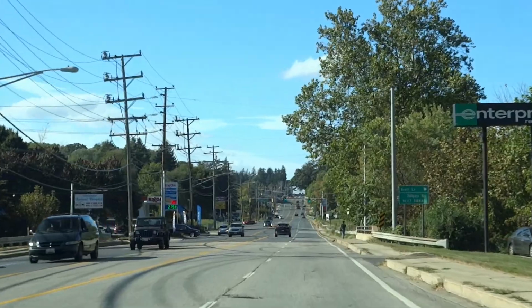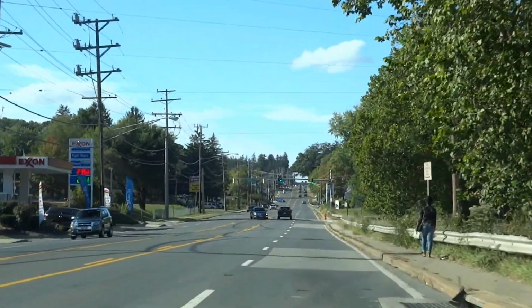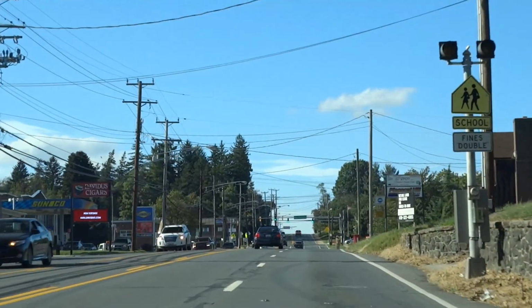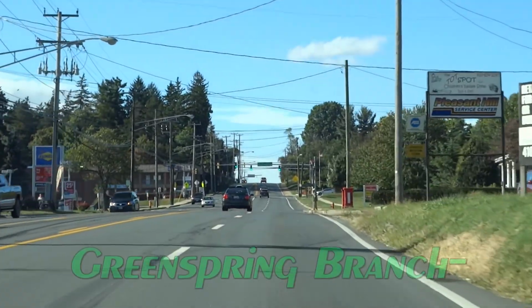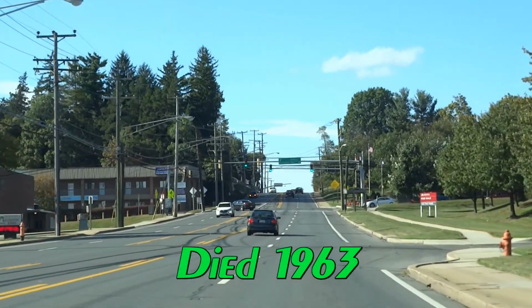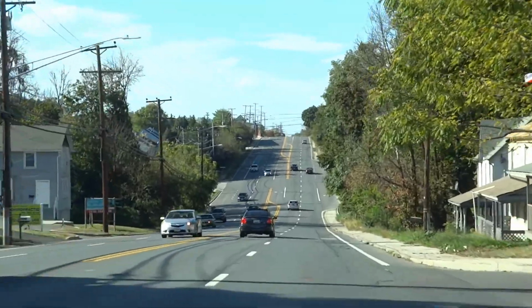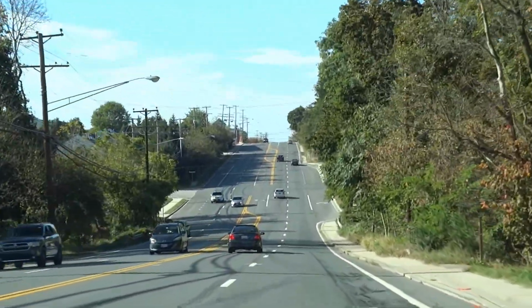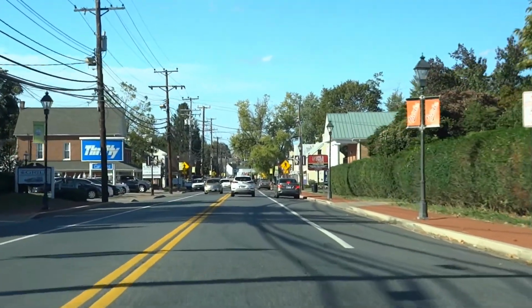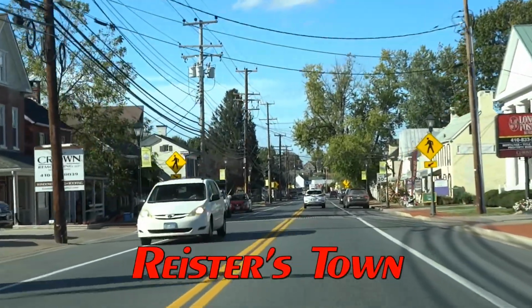Going north, it passes through Boring, which I've shown you before. But that's your Greenspring Branch history. The Greenspring Branch, born 1832, died 1963. I'd love a lifespan like that, wouldn't you? Entering the road's namesake, Reisterstown. Formerly 2 words.